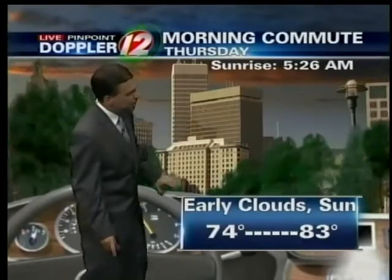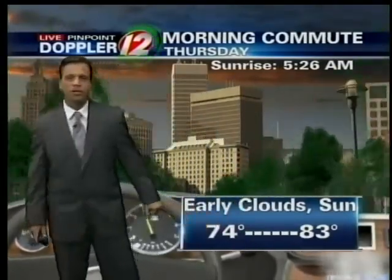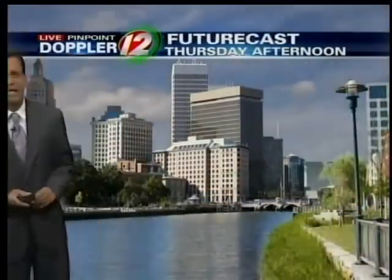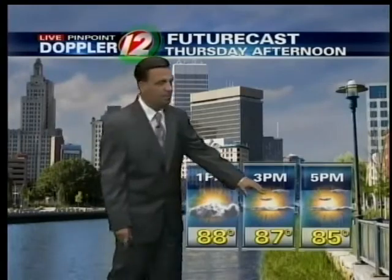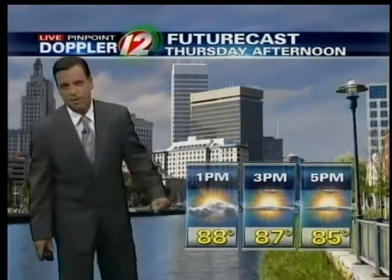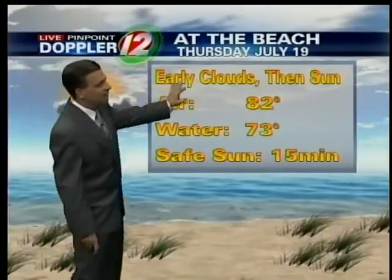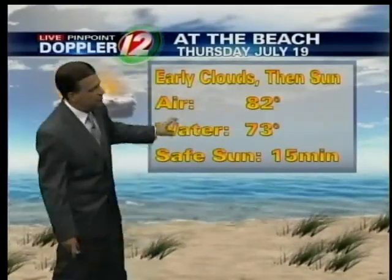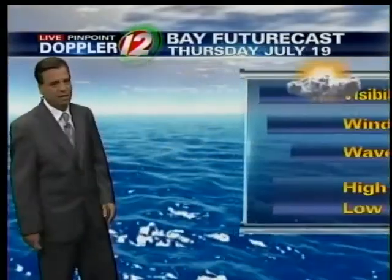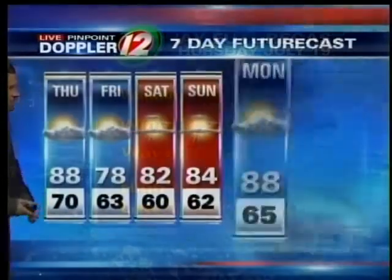For the morning commute, early clouds and fog thinning out to some sunshine, 74 early in the morning, 83 by late morning, and then during the afternoon, basically a cloud-sun mixture. A warm day, but it's not 98 degrees, and the humidity is lower as well. So overall, not too bad. Beaches have clouds and fog in the morning, especially early, then some developing sunshine. Air temperature 82, water temp at 73. Bay forecast with a northeast breeze at 5 to 15 and small waves.